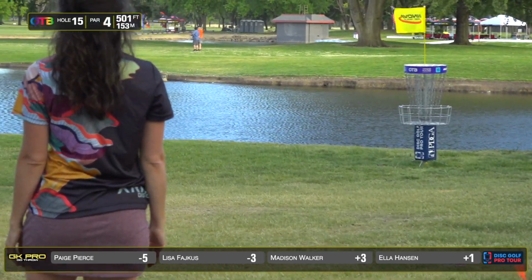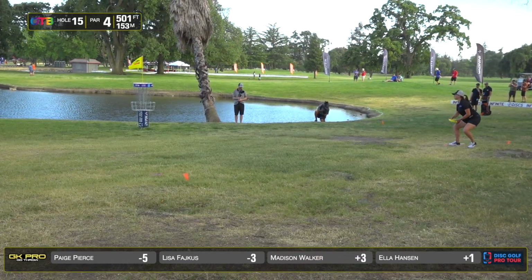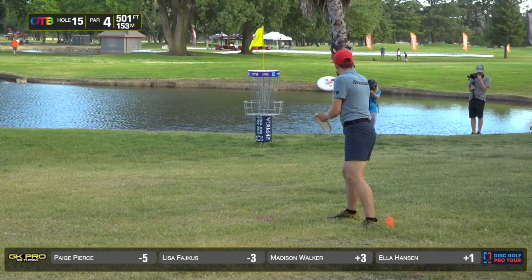Oh god. Oh no. I was doing a soft bid and the wind caught it. Why I like that putter is because it sits down with soft bids, and the wind just said no, not today. Oh, it sailed. Lisa not able to convert either. She'll settle for a par though.